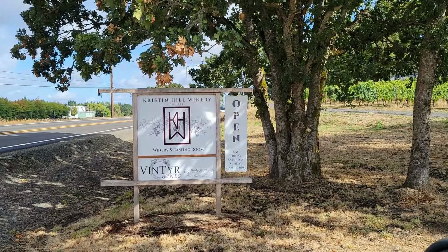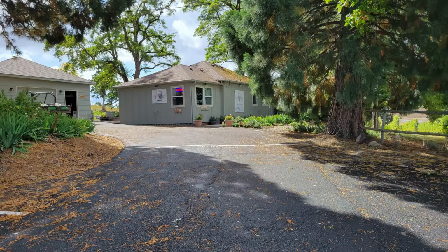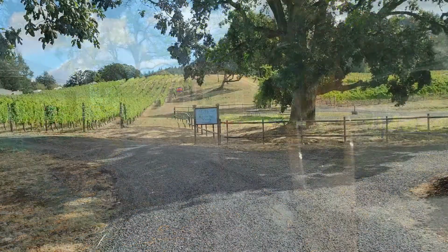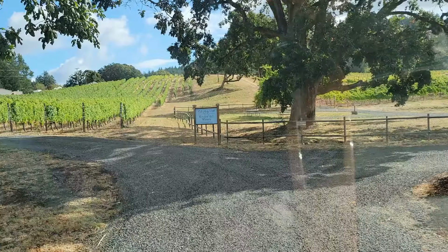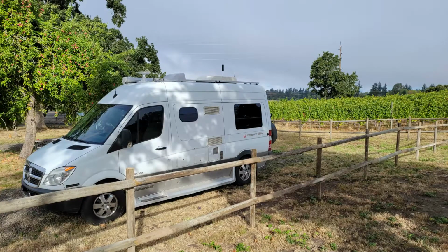Well, we've made it to our next winery. As you turn into the property off the main highway, you can go left up to the wine tasting building or right to a special area for Harvest Host guests. Kristin Hill Winery has made 2 large areas of level gravel for Harvest Host guests to use, each with a grassy area and picnic table under 2 large oak trees at the base of one of their vineyard fields.